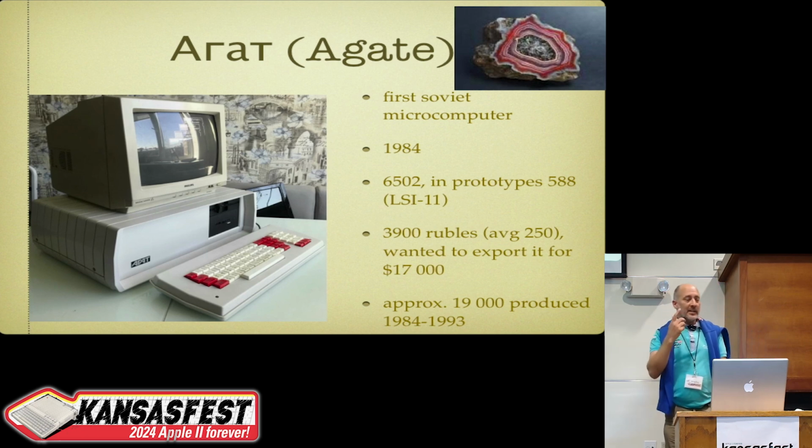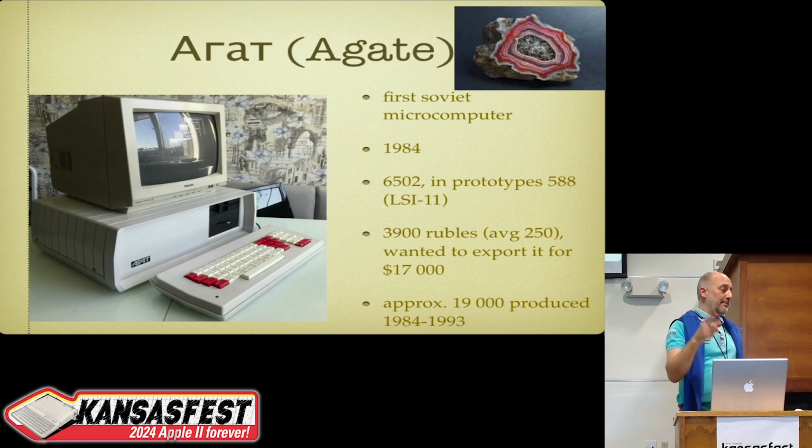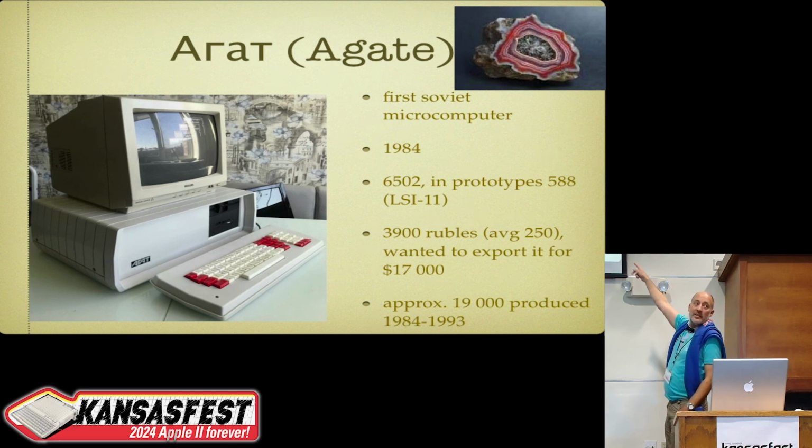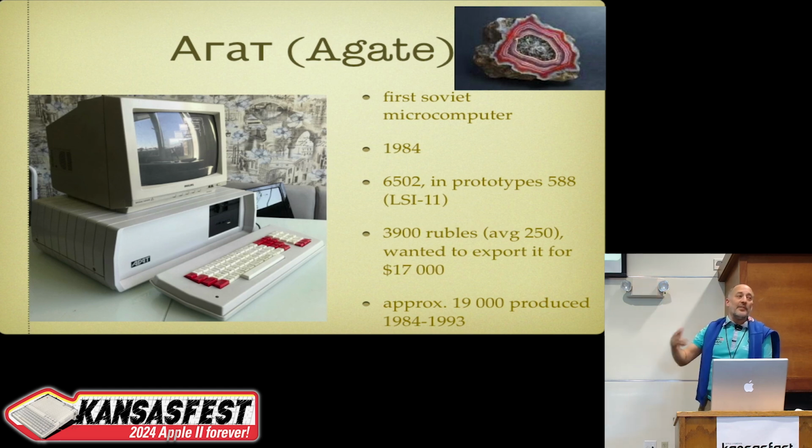Then they acquired real 6502 processors, surprisingly mainly originals, Rockwell, Synertek, from Mexico, India, and only a few of them were from Bulgaria. The price of the computer was 3,900 Russian rubles, or Soviet rubles, with the average salary in the Soviet Union being 250 rubles. And they even wanted to export it for $17,000. Of all versions, 19,000 pieces were produced between 1984 and 1993.